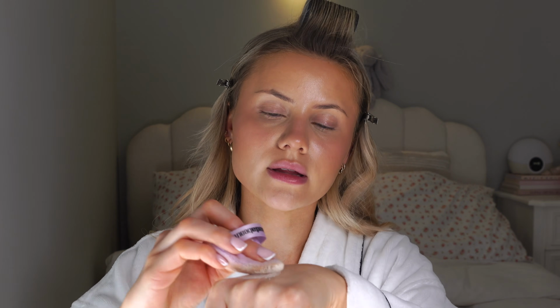This is where I need to be careful because I have such a tendency to overset my base, and I do love a full matte look from time to time. I feel like it photographs so well, but for this look I want to keep most of the glow. So I'm gonna take a bit on my powder puff, and then I'm just gonna put the excess on the back of my hand like this.